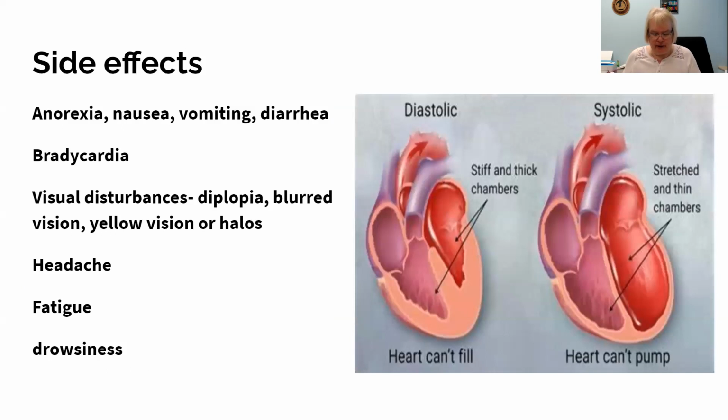Side effects would be the GI disturbances of anorexia, nausea, vomiting, diarrhea, bradycardia, and then the visual disturbances of diplopia, blurred vision, yellow vision, or halos, and then headache, fatigue, and drowsiness.